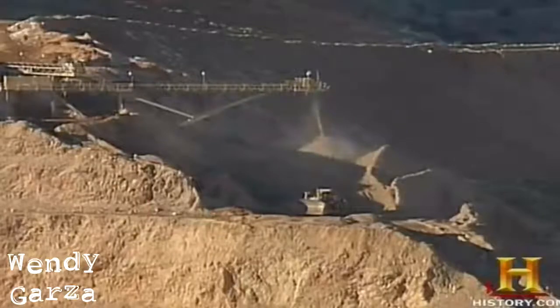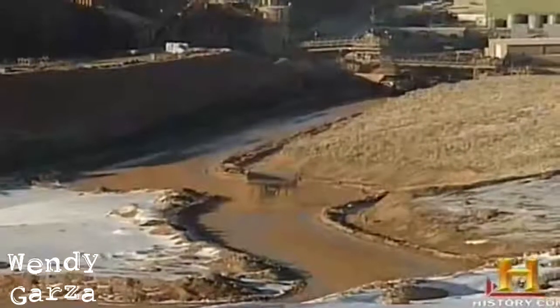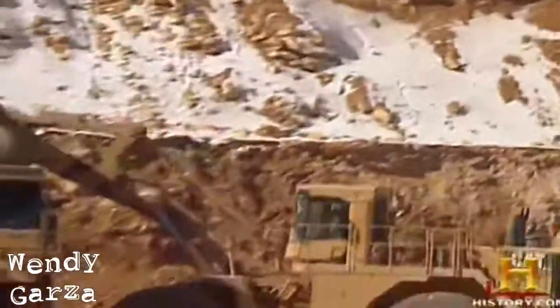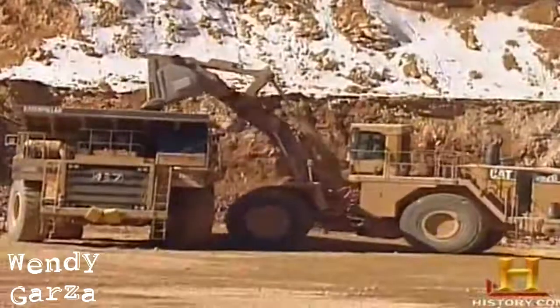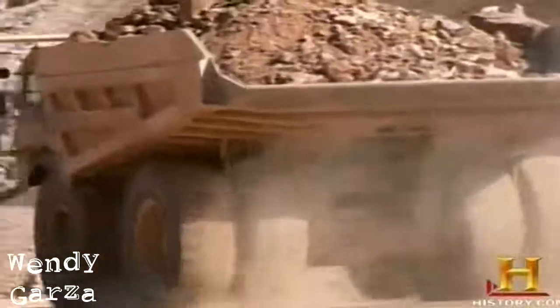Operated by Coeur d'Alene Mining, Rochester is the largest primary silver mine in the United States. Although its ore contains other valuable metals like gold and mercury, the mine's primary revenue is derived from silver.